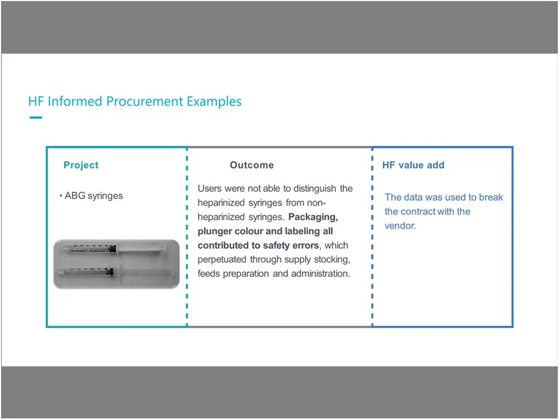What is it that they're looking at? So we conducted high-fidelity simulations of basically the journey of the syringe from supply stocking to feed preparation and administration, with all kinds of potential people who would have access and touch this type of syringe. And what we found during simulations is that hardly anybody was able to distinguish the heparinized syringe from the regular syringe. If you see, the only difference is the small font on the syringes and the plunger color. One syringe has a clear plunger, the other one has a white plunger. However, they're both packaged in white packaging, which really removes the opportunity to distinguish the plunger color.